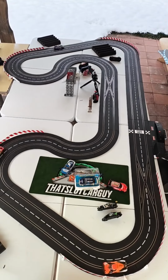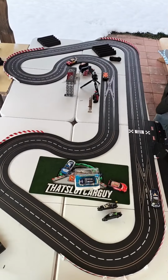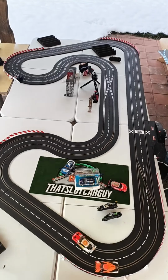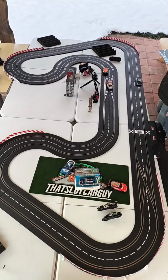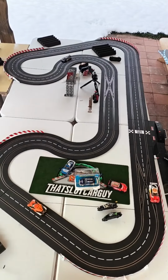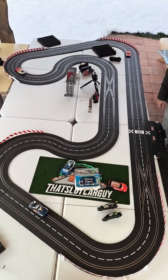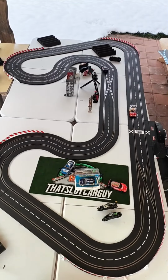Lap number 4. We might need to sort out the KTM speed here. He is very fast. Lap number 5. This does happen. The cars will speed up and slow down. It's just how electronics work. Lap number 6, but we will definitely sort him out next. Big slide there by the KTM. He needs to stay on track. Lap number 7.